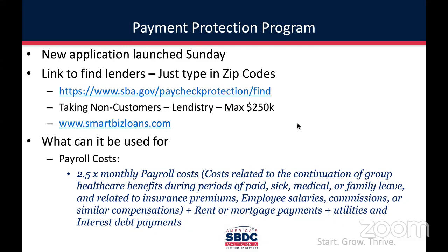Also, there's a company called Lendistry in Southern California. You can go to lendistry.com. Maybe Alan can put that in the chat, www.lendistry.com. They're the only non-bank lender that I know of. I reached out to several yesterday, and their max is 250.